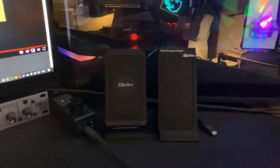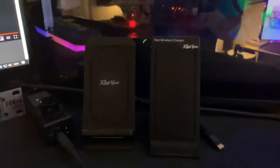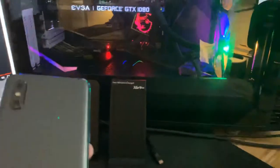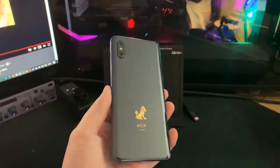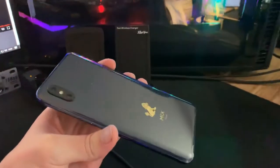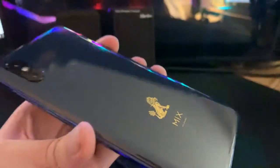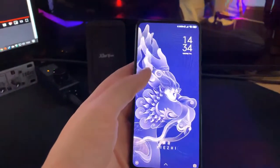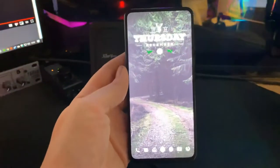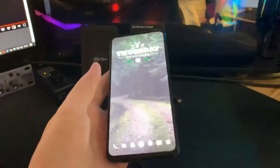So over here, I have the King UA that you saw in the last video, if you watched that. And then I got the newer version over here because of my new phone. Before I had the Xiaomi Mi Mix, the original one, and now I have the Mi Mix 3 Palace Museum Edition. It's kind of hard to tell because of how reflective the ceramic back is, but it is blue. You can see the gilded lion there.